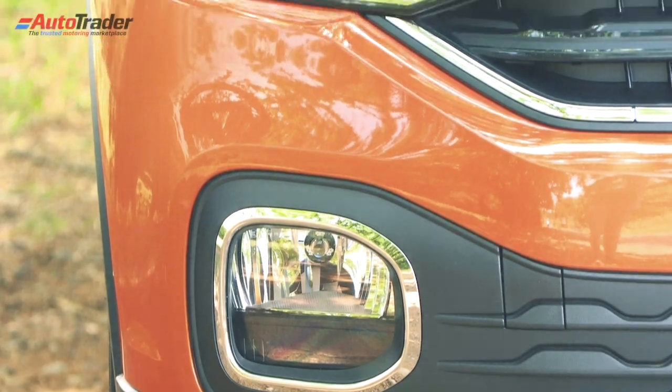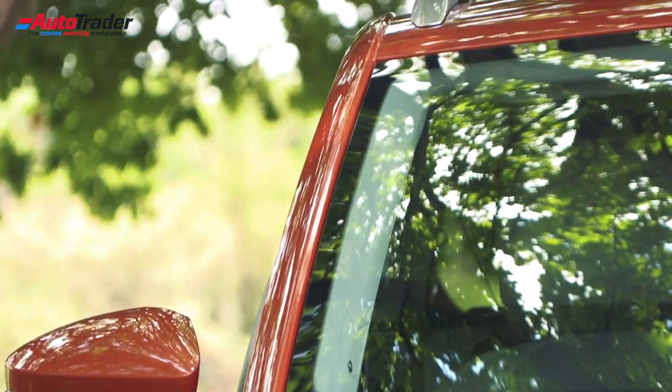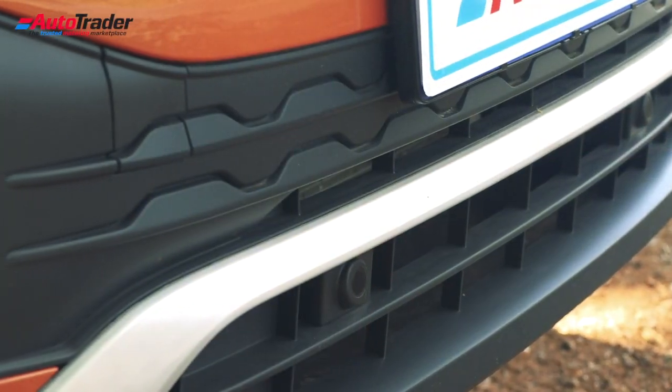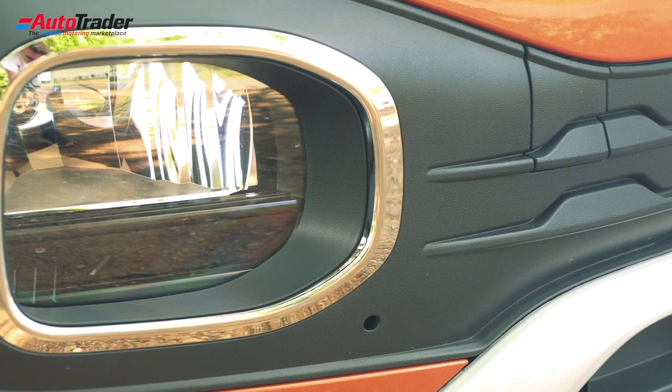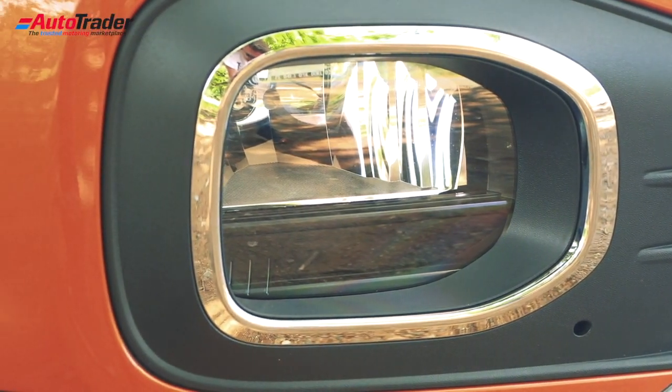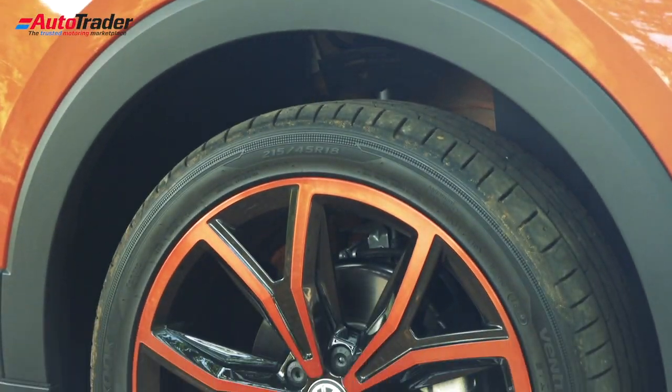South Africans have an affinity for SUVs. All you have to do is take a look at the sales figures. The auto manufacturers know this, and that is why we now have a swath of SUV-styled vehicles that aren't actually SUVs. Enter the crossover. What we have here is VW's answer to the crossover.